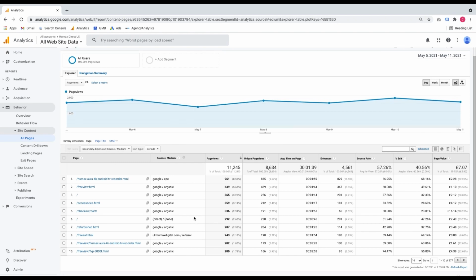And as you can see, we can see all the source mediums for all of the most popular pages on the website. We can see that they have this page right here, which is selling one of the Android TV recorder products. The source medium for this is CPC, which is basically paid ads, coming directly from Google, which indicates the bulk of the traffic coming to this page is coming from Google Ads. We have the second most popular page below, which is a Freeview page. The majority of the traffic coming to this page is coming from Google Organic. So organic refers to SEO, aka this page ranking highly in the Google Organic search listings.